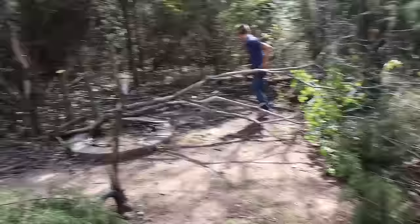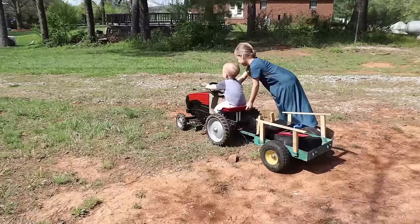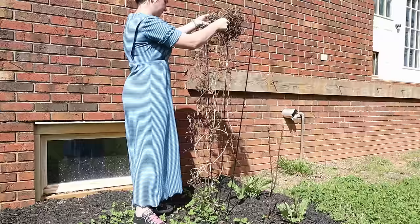Jameson was out in the trees, having fun out there, just working on his little projects. Weston was getting lots of little tractor rides, which was totally fine with him. He loves this kind of thing. So I went ahead and went up to that little flower bed and started work up there. First, just by taking all of those dead vines off of our little trellis. And then I'm going to go ahead and work on pulling up all of those weeds.